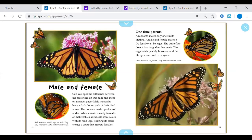Monarch butterflies have a telltale sign of male and female. Now, if you look right here, there are 2 black dots. That signifies a male. The females do not have them.